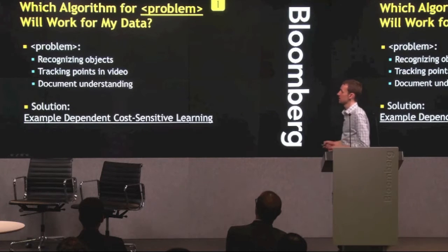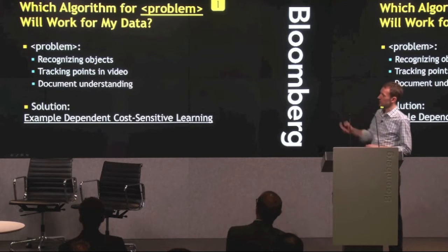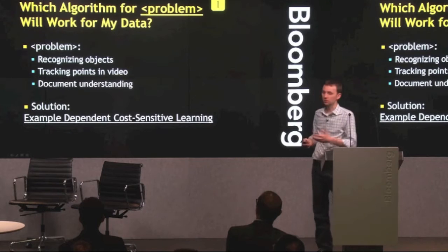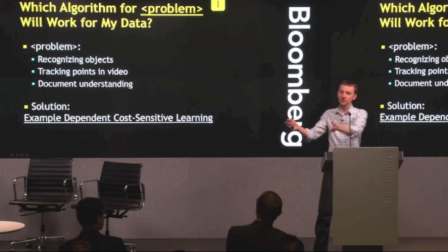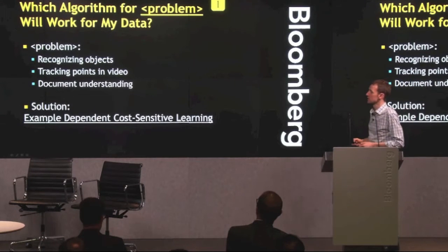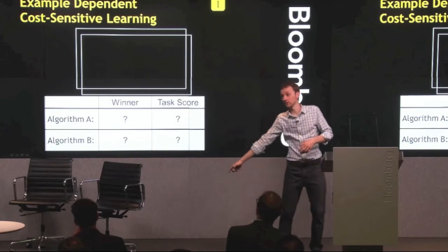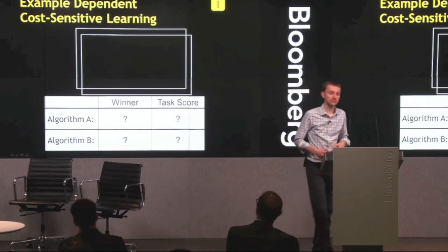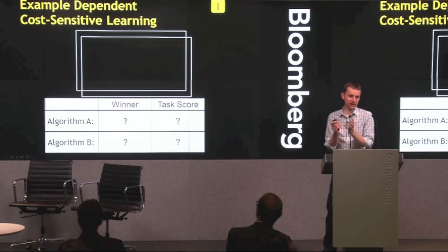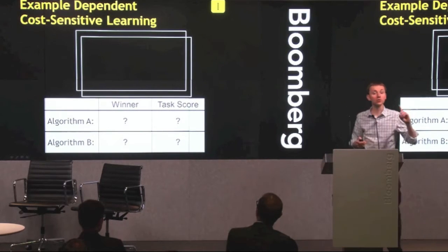So we have this problem all the time. And so we set it up. And it's called example-dependent, cost-sensitive learning, right? So you insert your problem at the top. The problem can be recognizing objects or tracking things or understanding documents or one of those other things related to speech or language, if you really insist. So you have this problem, but now you have algorithm A, algorithm B. You can have as many as you like. You have many algorithms to choose from, and you take your training set and you say, okay, I know the answers for this training set, but I'm going to run each training example through each of the algorithms. I'm going to look to see who's the winner, right?